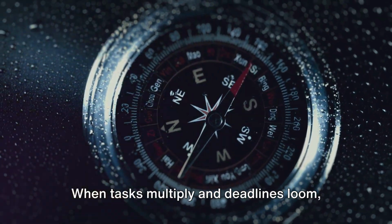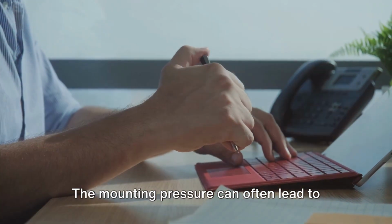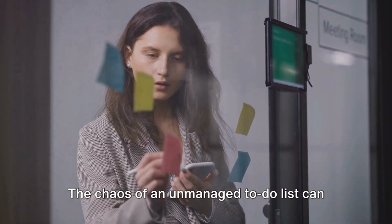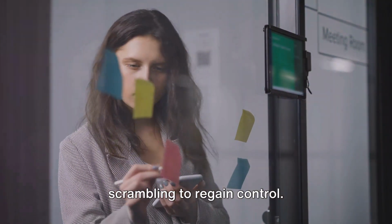When tasks multiply and deadlines loom, our productivity can take a severe hit. The mounting pressure can often lead to missed deadlines, and before we know it, our performance starts to spiral down. The chaos of an unmanaged to-do list can feel like it's taking over, leaving us scrambling to regain control.